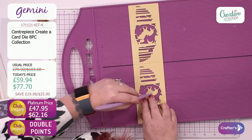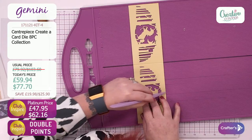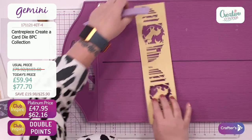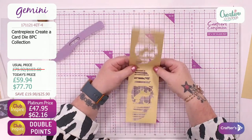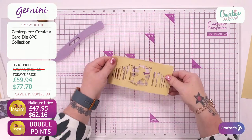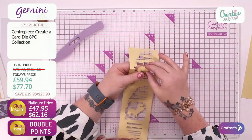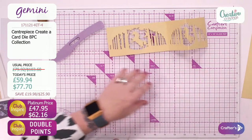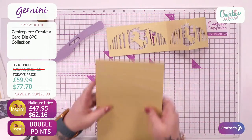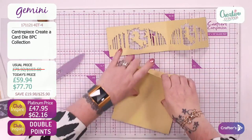So what I'm doing is I'm just re-scoring my 3-inch line. So my 6-inch and then my 3-inch, or my 6-inch and my 9-inch, depending on which way you're scoring. So I'm just going to give them a good but gentle go. So there we go, that's that piece. We're going to bring this piece in and we're going to go on them score lines. Just fold that back.